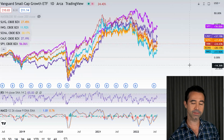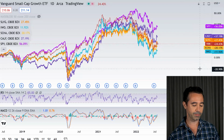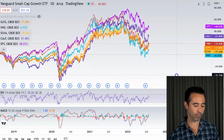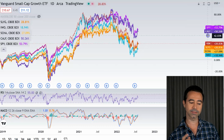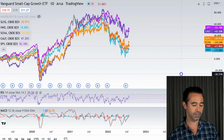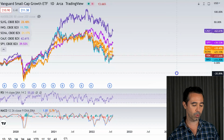First off, CAF is the best performing in this time period. Then SLYG, VBK, SCHA, IWO. Now, when you move this forward and watch what happens, they move around. CAF is pretty much consistently staying on top here, with VBK and SLYG hitting those next two spots.